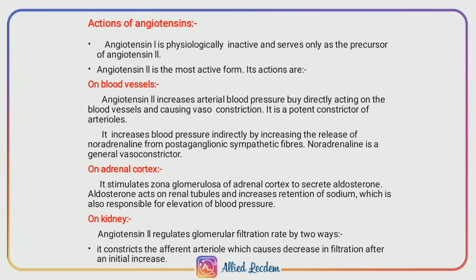Angiotensin 1 is inactive and only acts as a precursor of angiotensin 2. But angiotensin 2 is the most active form. It acts on the blood vessels directly and causes vasoconstriction. It also indirectly increases BP by increasing the release of noradrenaline, which is a general vasoconstrictor.